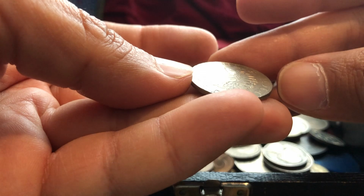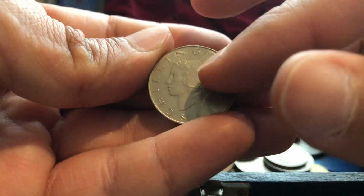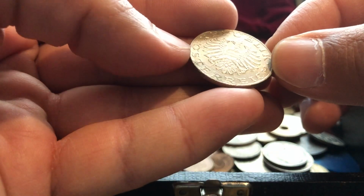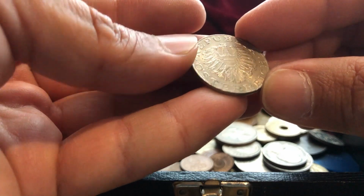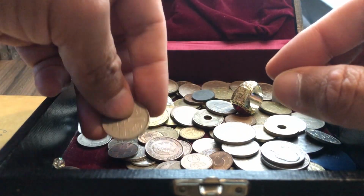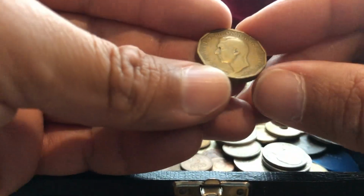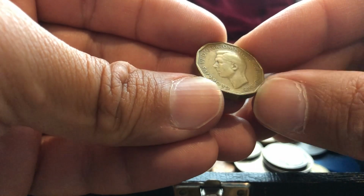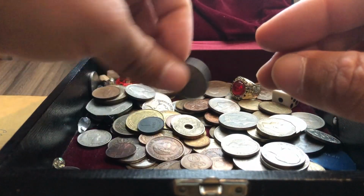Republik Österreich. No, wait a second. Okay, I'm going to do a little research on this one because it sounds like Republic Österreich, but it's a shilling, and that's very Germanic. I've been out of the hobby for some time now. Kind of switched to paper bills in the last few years, but the coins, like I said, they've been in this box for some time. That's the pence again. More Deutschmarks.